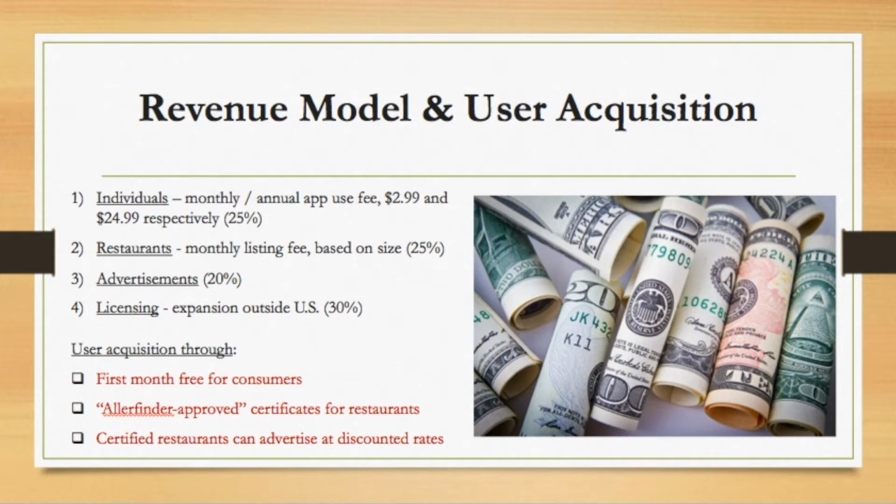Second is through our restaurants. This is going to be a monthly listing fee, and this is going to be based on the size. We've currently reached out to 15 different restaurants of various sizes, and we have seen clear interest here as well. Third is through advertisements.